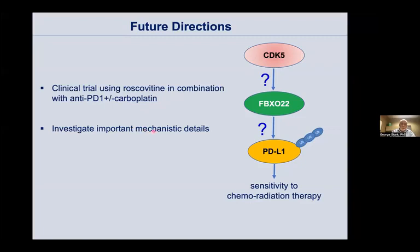Also, on the lab side, there are important mechanistic details that we really don't know much about. We have hypotheses that CDK5 may directly phosphorylate FBX and thus sensitize it to an E3 ligase that catalyzes its degradation, but we don't know this. So there's a big question mark here, and a lot of questions about how and where FBX can ubiquitinate PDL1. So important mechanistic details to be sorted out.